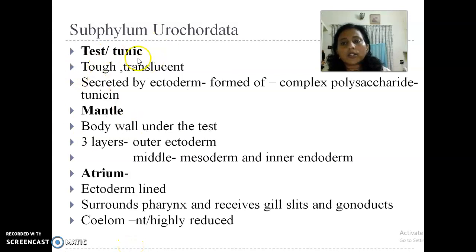Then coming to the test or tunic, that is an outer covering external to the body, which is secreted by ectoderm. It is tough but at the same time translucent, and is formed of a complex polysaccharide called tunicin. Tunicin is the substance forming the tough test or tunic. Below this tunic we can see the body wall, that is the mantle, and the body is formed of three layers: ectoderm, mesoderm and endoderm.